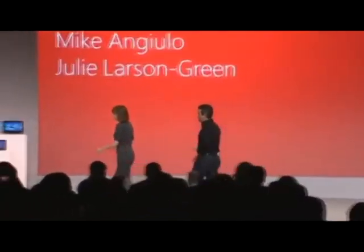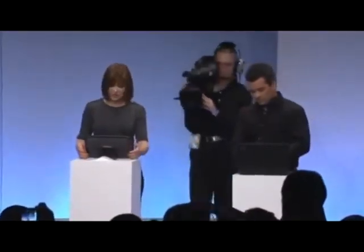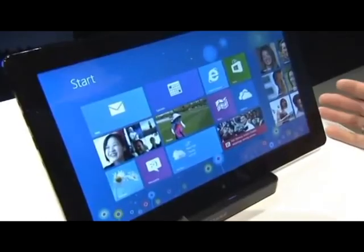Now, Julie, the tablet you're going to use, that's the Windows 7 tablet that you've been using to demo all year. Right. This one is from Samsung. I've been using it most of the year to show demos. And here's the beautiful Windows 8 demo.